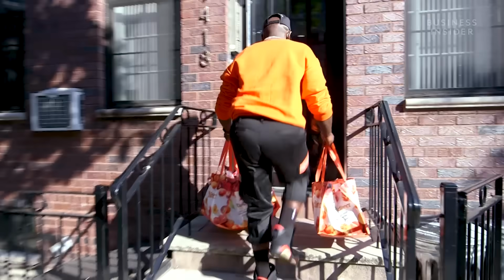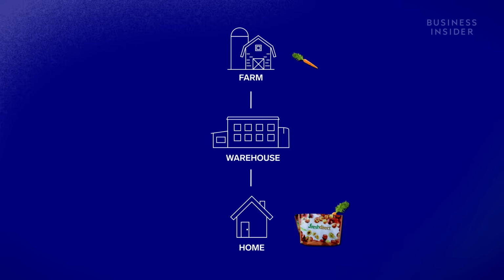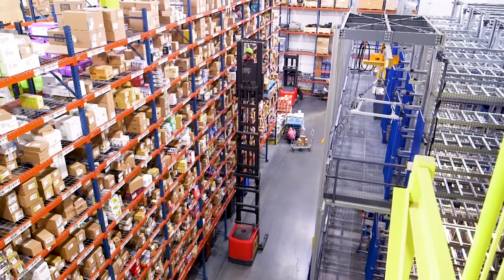This company packs and delivers 100,000 grocery orders to hungry New Yorkers every week. FreshDirect's process of shipping highly customized grocery boxes straight to customers' doors cuts the grocery supply chain in half. And it all happens from this facility in the Bronx, the size of 11 football fields.